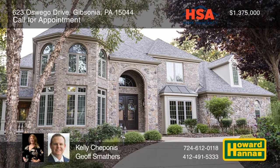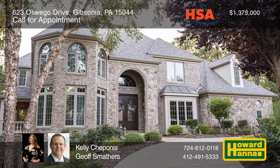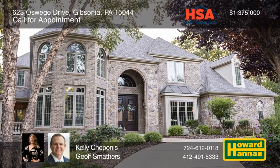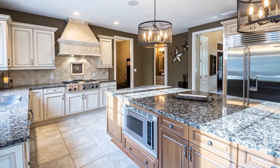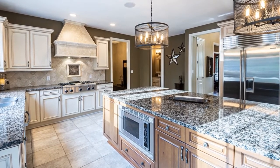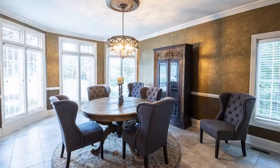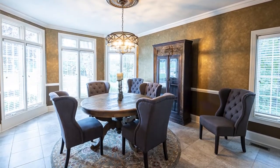This palatial 5-bedroom, 6.5-bath home, priced at $1.375 million, sits on a meticulously kept wooded lot overlooking Treesdale Golf Course. The grand 2-story entry leads into an open kitchen, equipped with maple glazed cabinetry, an oversized island, a walk-in pantry, and a high-end appliance package. High-end custom lighting illuminates the lovely formal dining room and a handsome home office.